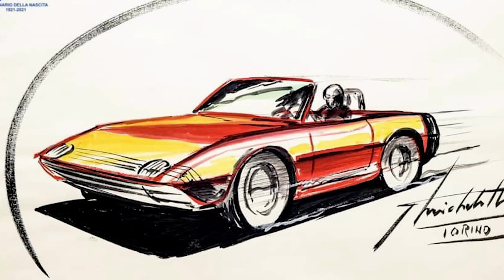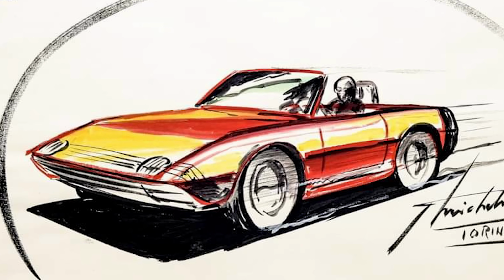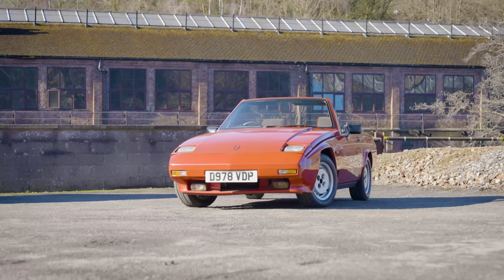No. So what they did was commission the great Giovanni Michelotti to produce what was codenamed the SS1, the Super Sports One, a new, more compact Reliant Scimitar. And it would actually be Michelotti's final piece of car design. And I think he did quite a good job of it.